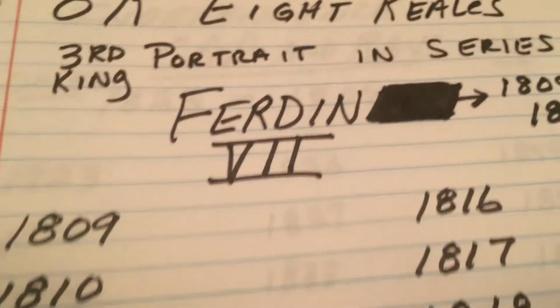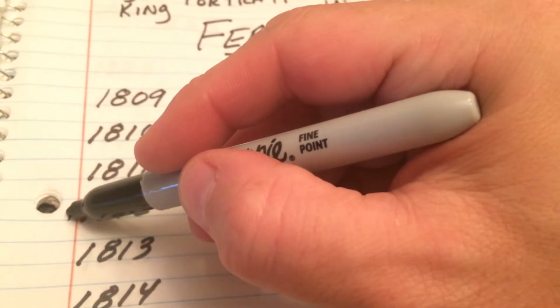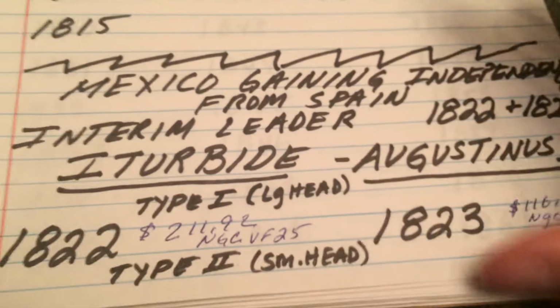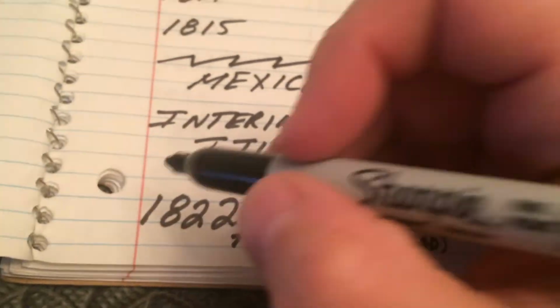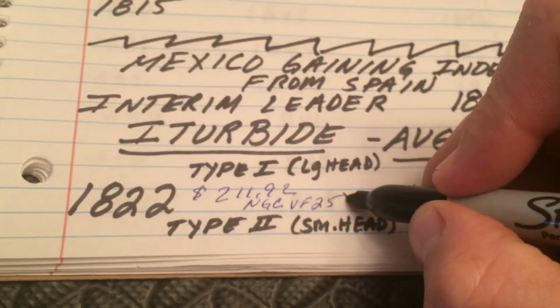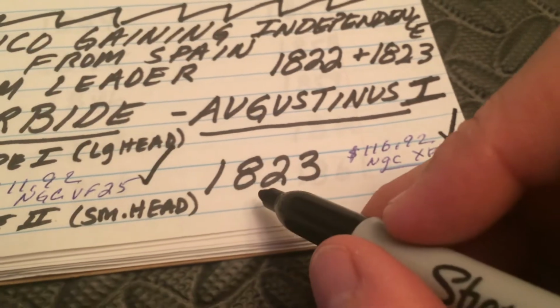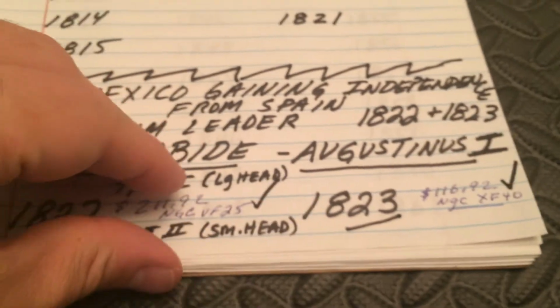Then we have Ferdinand the Seventh, and that, of course, was the 1812. So now I get to cross off the 1812. That's terrific. I'm thrilled to death about that. And then here we go. This is the interim. Mexico gaining independence. Interim leader, Iturbide. So what do we got? We got this one right here. We check that one off. And we check that one off. 1823, 1822. So I still need the small head. I still need a type 2 on that one.